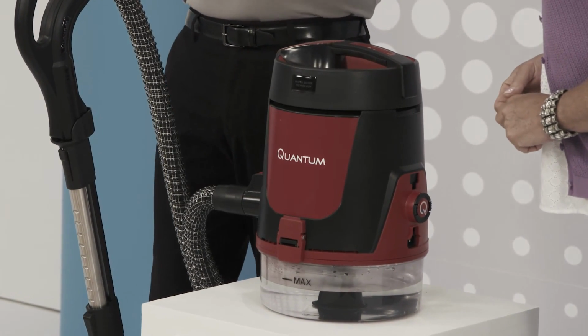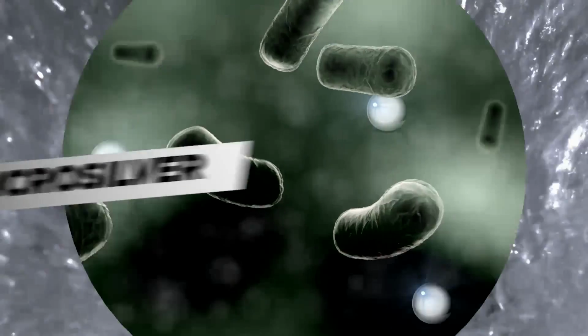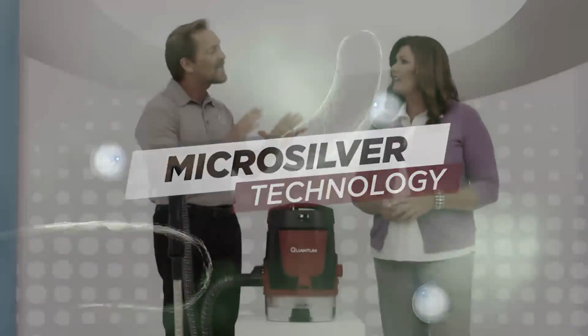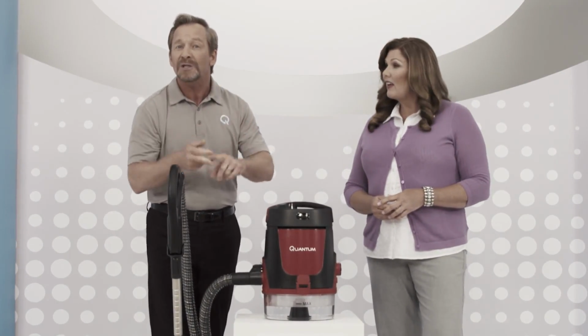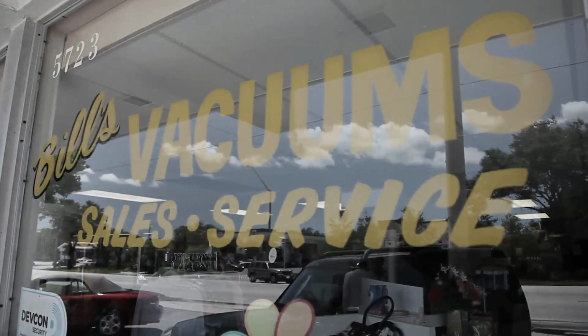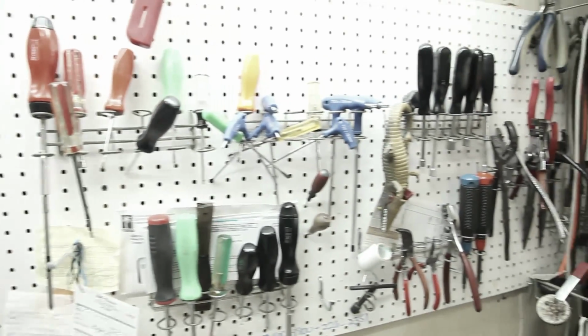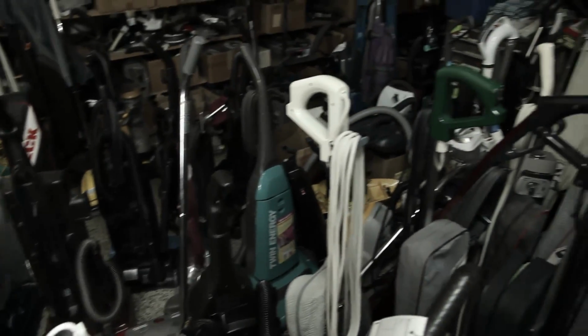This is called the Quantum Vac. You see, Quantum Vac combines the natural cleansing power of water, good old H2O, with microsilver technology to capture and remove, get this, the mold, the fungi, and the viruses that live and hide in your home. We paid a visit to a local repair shop to help us better understand the problem with traditional filter systems, and you won't believe what we learned.